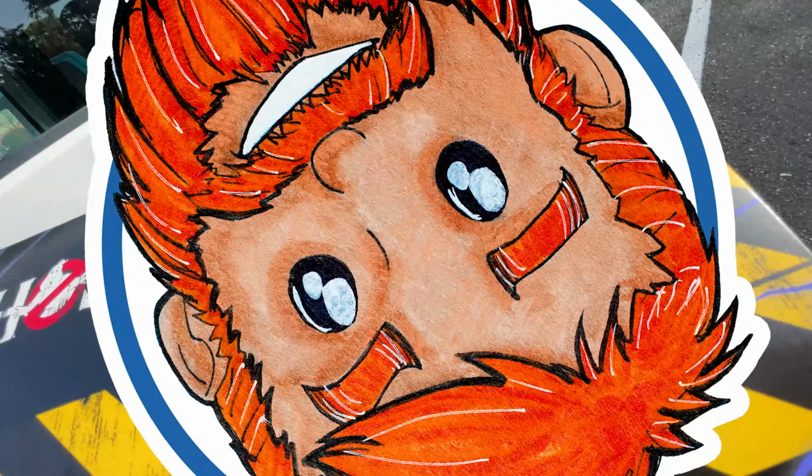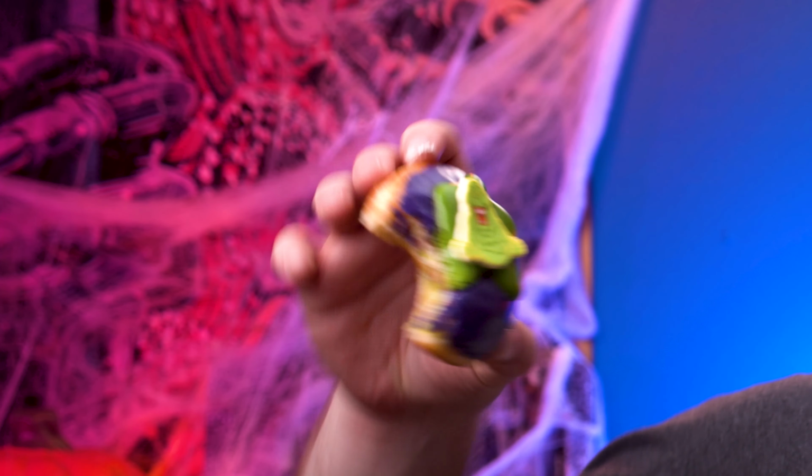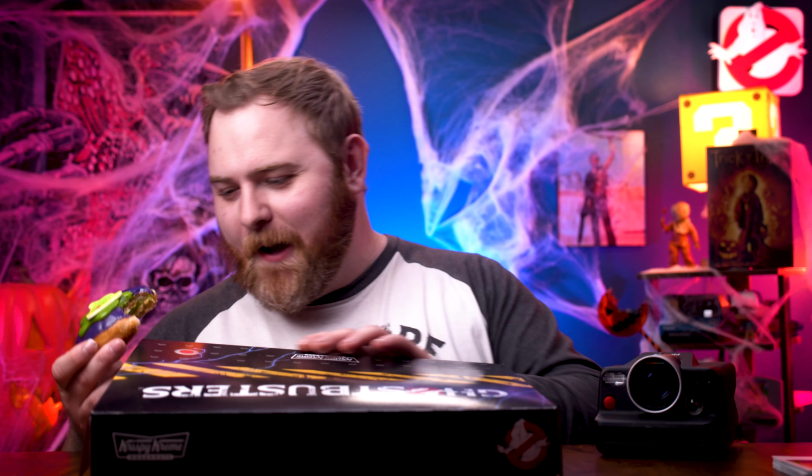Mission accomplished. But they're out of the Stay Puft Mint one, which is kind of a bummer. But I still got the rest of them. It's got Slimer. It's got slime on the inside. Yeah, that was pretty good. I'll finish this later. It's really sweet. I don't usually eat donuts. That was tasty. But before I move on, let's take a look at some of the photos that we took.